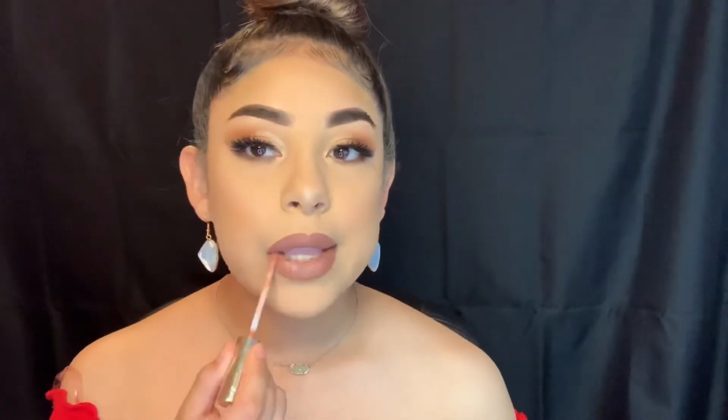But next I'm going to show you what it would look like with a gloss. So all I'm going to do is just apply a gloss over top of the shade 951, and the gloss I'm going to be using is the Ultra Glossy Lip by ColourPop in the shade Curvy. I really love this gloss. It just makes your lips look so pretty. But all right, and this is what it looks like with a gloss. Also super cute.